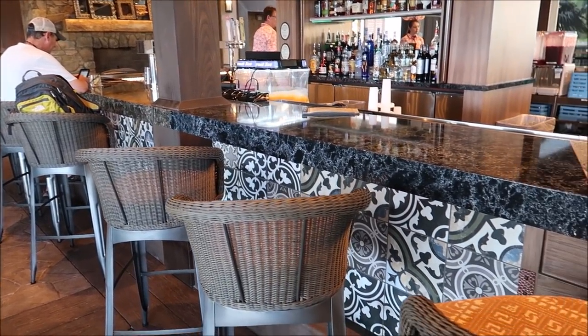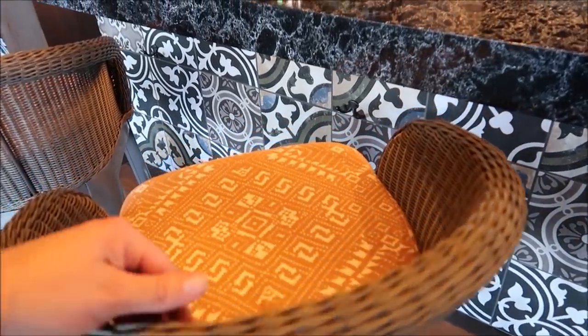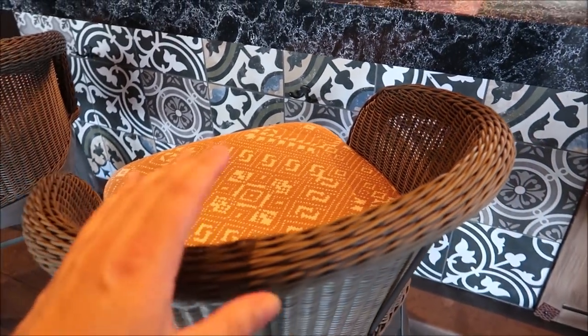I'm not gonna be getting anything to eat. I just wanted to come here and see what the atmosphere was like itself, because I always thought, like I said, it was gonna be a cool, chill out, relaxed spot. So I'll pull up a seat next to the bar, take a look at the menu, no reservation needed, and enjoy. Here is the bar area itself. Look at these chairs. Oh, lots of padding, lots of cushion. I bet I'm gonna like them a lot.